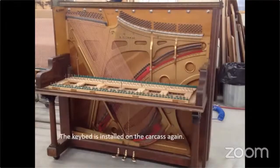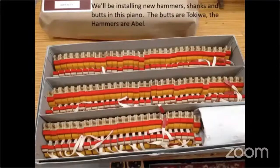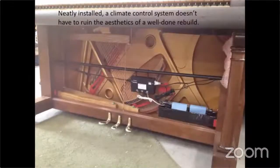All right, things starting to go back together here, and we're ready for the action, and at this point too, the piano is going to be sent out for refinishing, and we'll turn our attention to the action. Finish it off with a humidity control system. And please, folks, if you put these systems in, which I think you should in everything, especially in my climate, they're lifesavers. Make it clean.